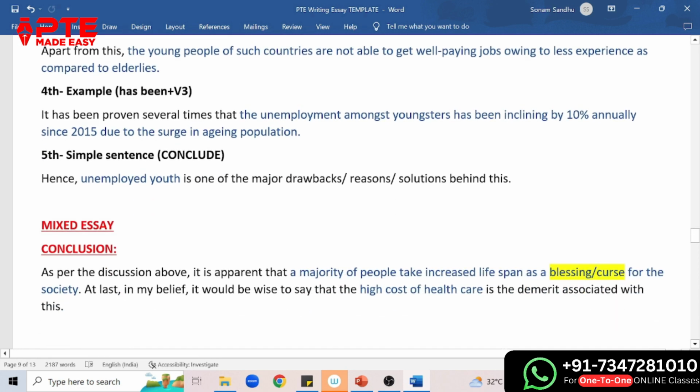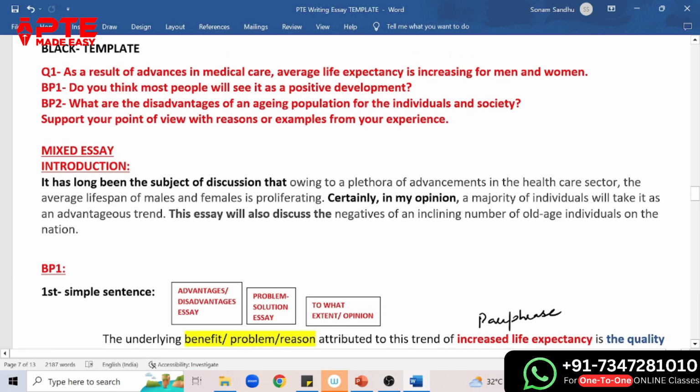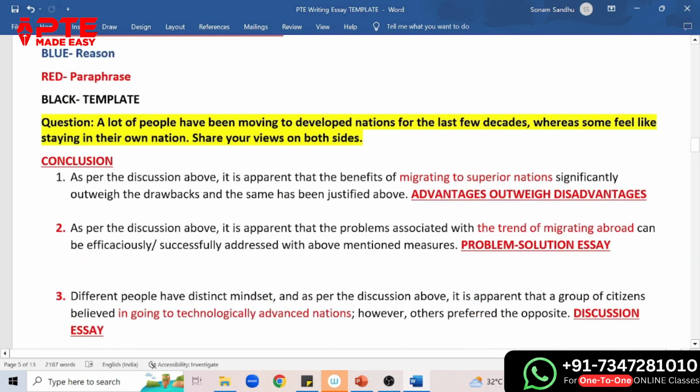As per the discussion above, it is apparent that a majority of people take increased lifespan as a blessing or curse, whatever the opinion is, as a blessing for the society. At last, in my belief, it would be wise to say that the high cost of healthcare is the demerit associated with this. So, what are we doing? We are simply paraphrasing everything, whatever we have written in the introduction. So, what do we do in the conclusion? We simply paraphrase it. So, in this manner, you can easily incorporate any template.